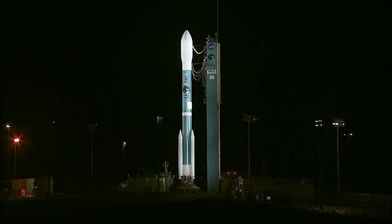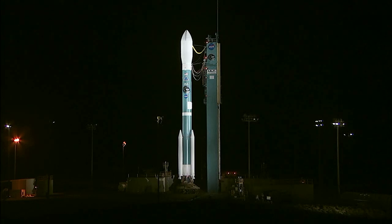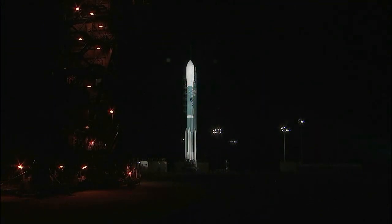From Vandenberg Air Force Base in California, this is Delta Launch Control at T-minus 1 hour, 49 minutes, 16 seconds and counting. We're slightly more than 2 hours away from the launch of the Soil Moisture Active Passive Observatory, also called SMAP. Liftoff from Space Launch Complex 2 aboard a United Launch Alliance Delta II rocket is scheduled for 6:20 a.m. Pacific Time at the opening of a 3-minute launch window.